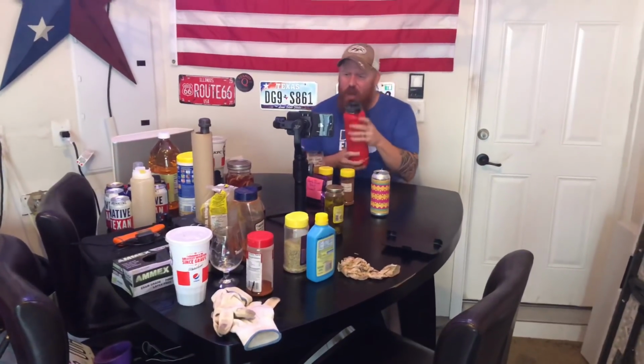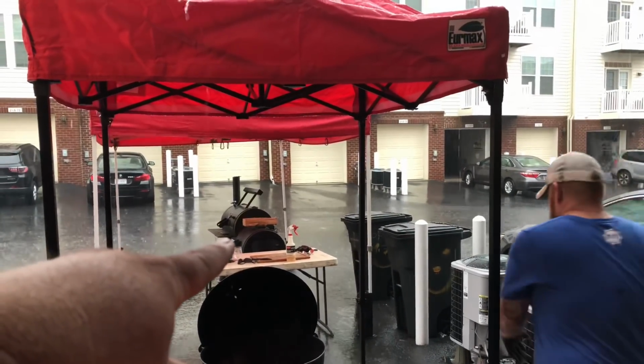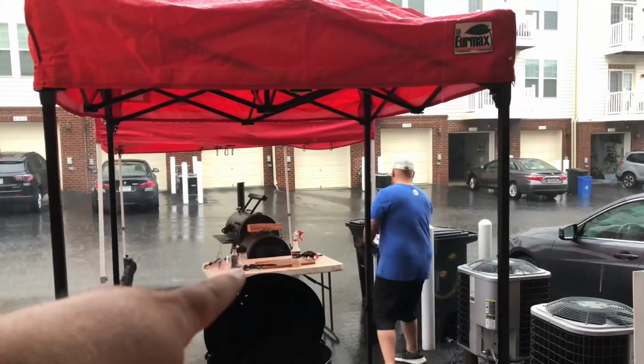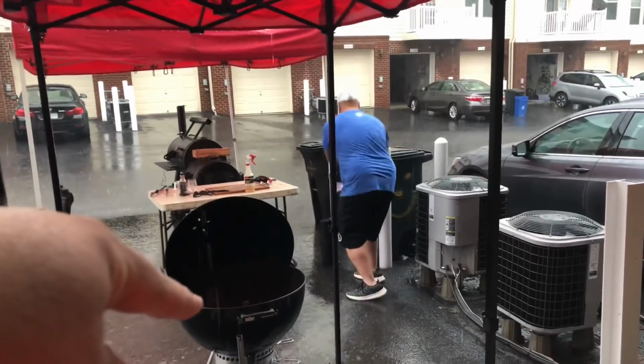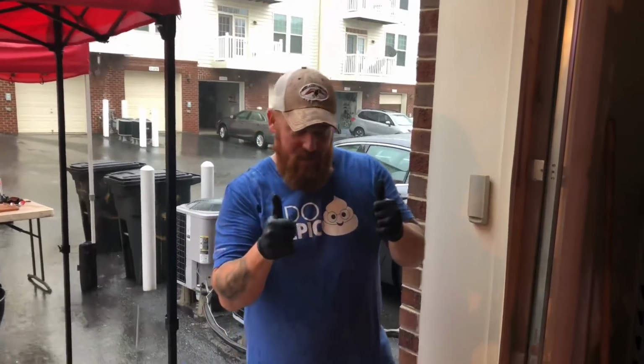Gone with the wind. Guitar doubles up with the microphone. Right here with Red, and it's still pouring. You can see the Yoder Wichita is still smoking out there. We got ribs on it, we got beans, and right here we are going to use the Carson Rodizio. You said? Yes. The Carson Rodizio.